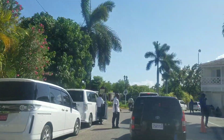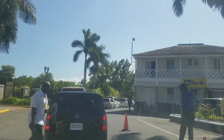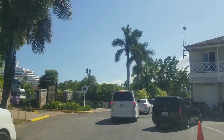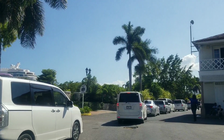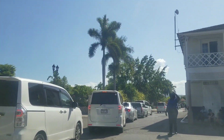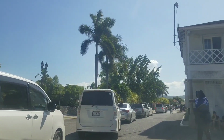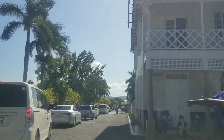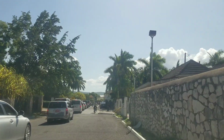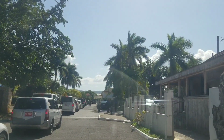So there you can see the taxis, and they put those cones out so that the buses can park there. So this is the pier. Actually, there's a tour bus coming out of the pier there. Most of the tour buses are allowed to go into the pier to collect the passengers. So Falmouth is a very busy place, and when the cruise ships come in, it's even busier.